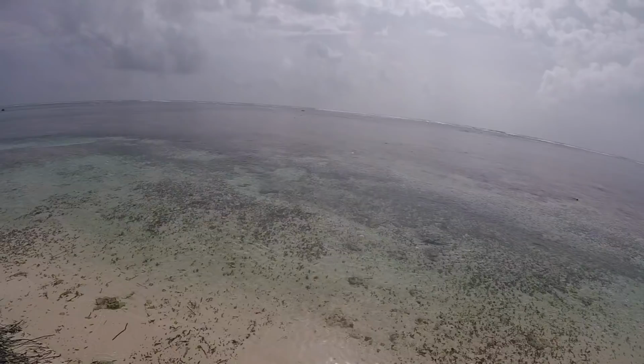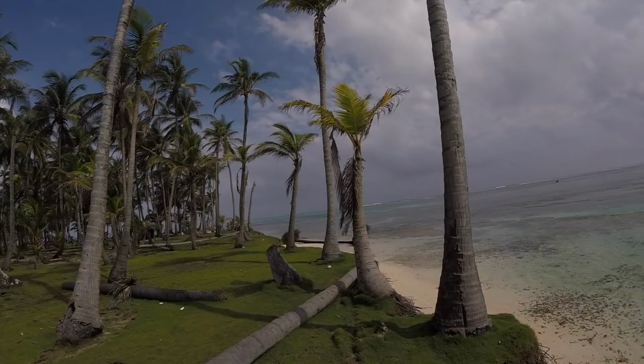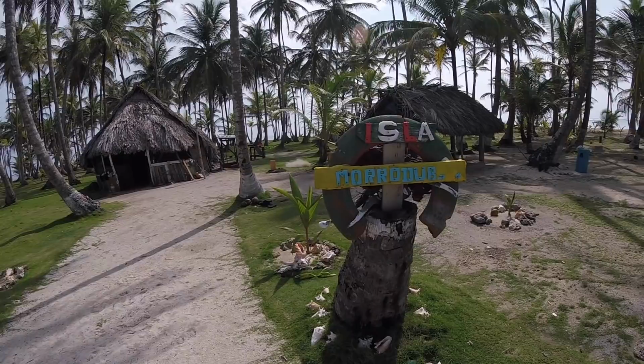Yeah, and it's nice again to be on the San Blas Islands. It's so cool. It's so nice. Outside the Kunas, fishing, looking for crabs. We'll be right back. Isla Moroduk.